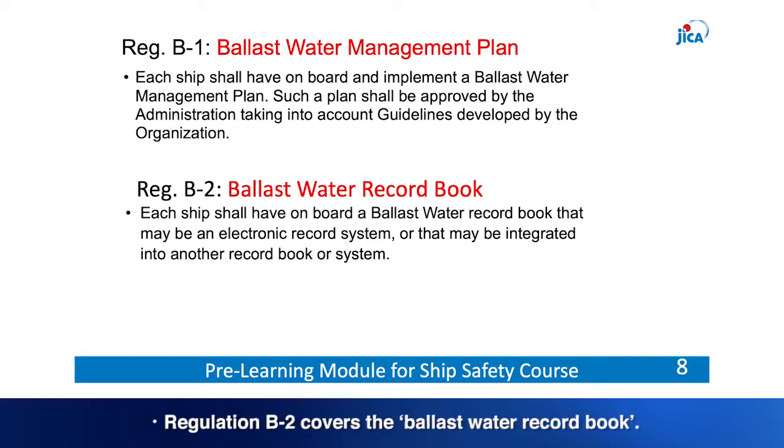Regulation B-2 covers the Ballast Water Record Book. Each ship shall have on board a ballast water record book that may be an electronic record system or that may be integrated into another record book or system, and which shall at least contain the information specified in Appendix 2.